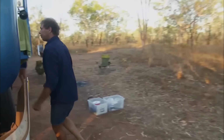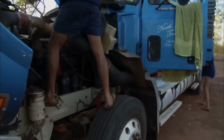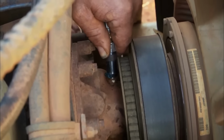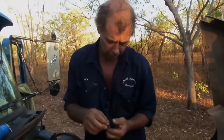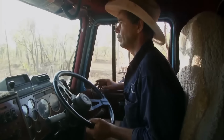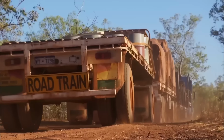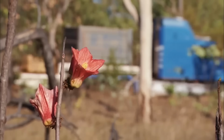Next morning, and Nick's hatched a plan to prolong the life of his dying water pump. It can't be any worse than it already is. Load it full of grease. Stop a bit of that water from running out of that water pump, at least till we get to Theta. Theta, the next station, is now only 40 kilometres away. But the way his truck's performing, it might as well be 400.